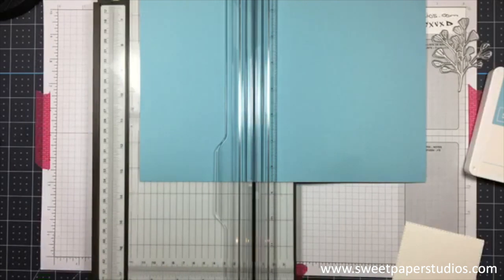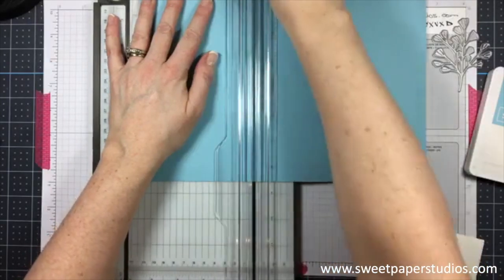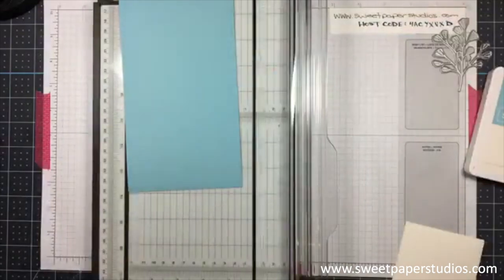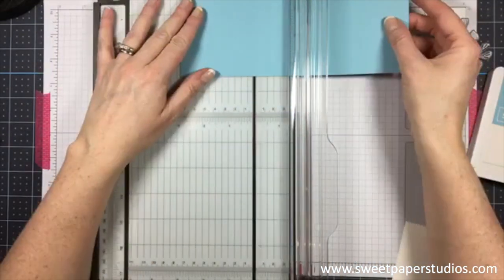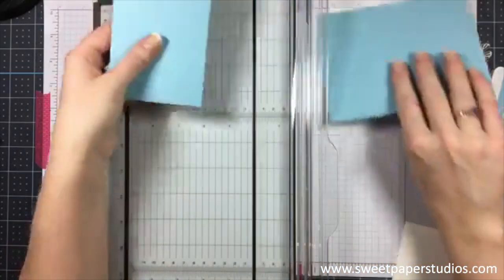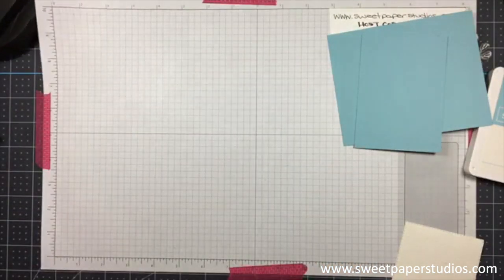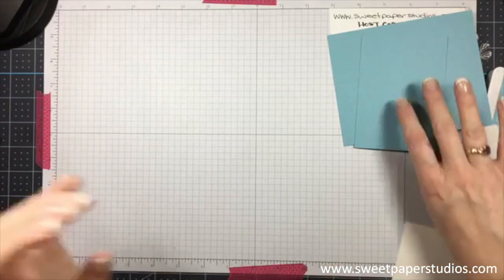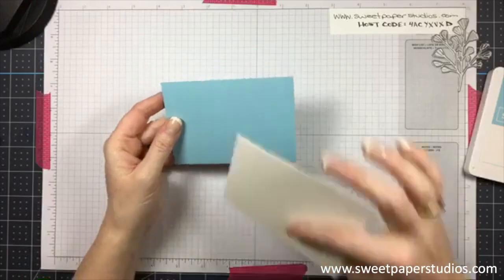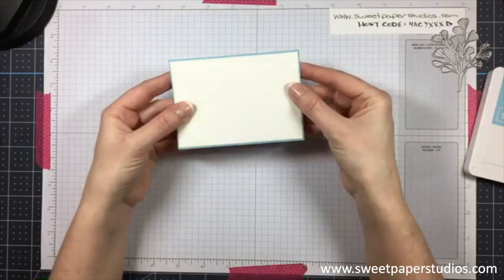4 5/8. Sorry, 4 3/8. And then 3 1/8. See how clean that cut is on this? Beautiful. I'm just going to move this light in ever so slightly. So that will give you your base, and it will just give you a hint of a border around that. That's kind of all you want.